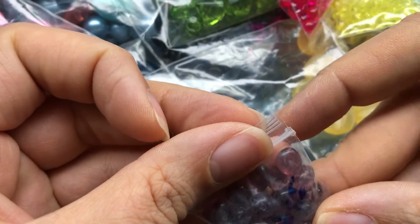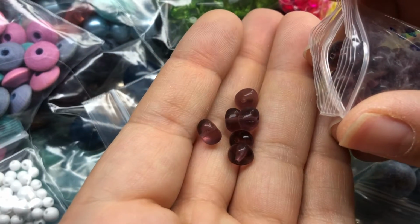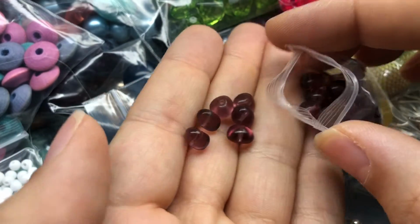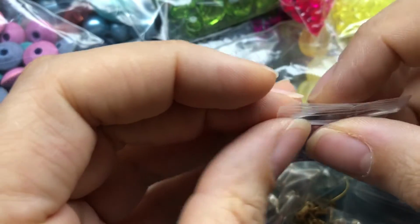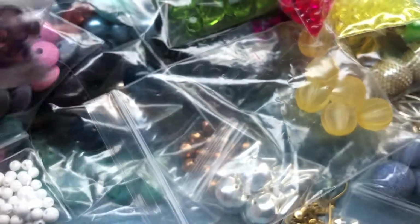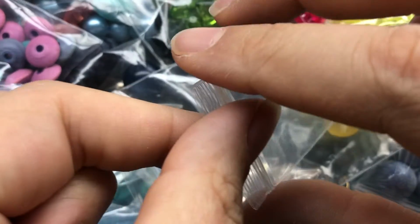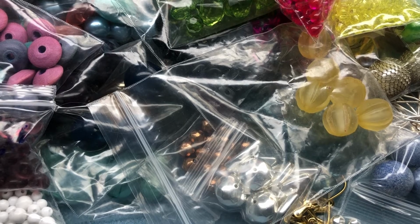Some purple, I think these are glass. Oh, little half rounds, little weird oblongs. Those are really cool. They look like little purple bobas. Some more turquoise style acrylic rounds. We're almost at the end. There's so much. I've already been filming for 20 minutes on the second portion of this video.